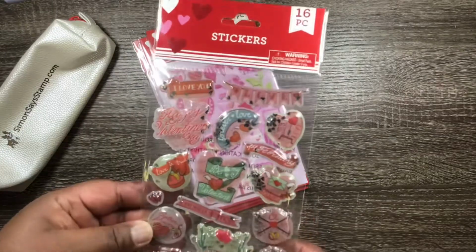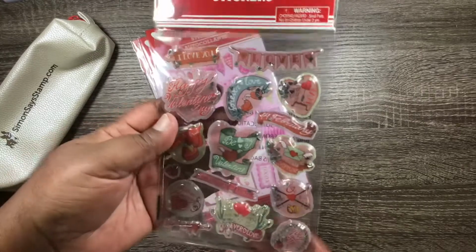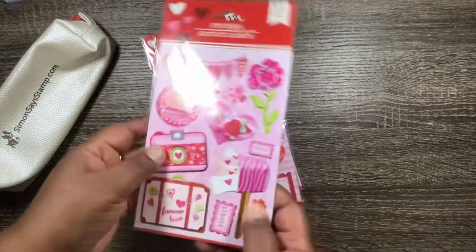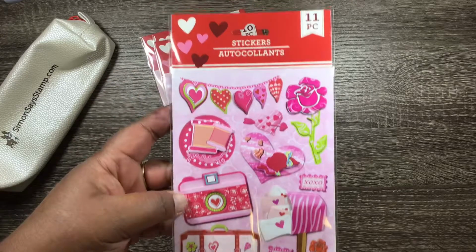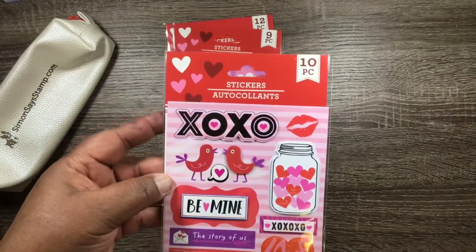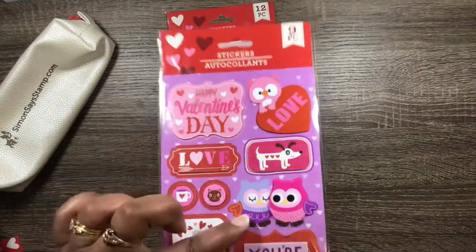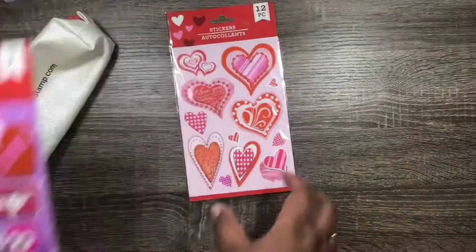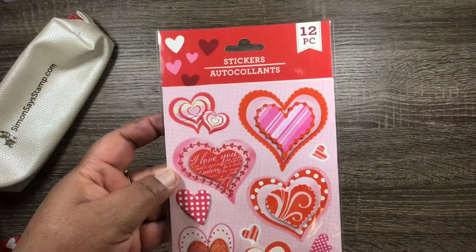Oops, and here goes another one. Aren't those cute? That is really cute. I don't think I've ever seen these before either. And then this one here. I love that mailbox there. That's really cute. There goes another set. And another set. Look at this. It's got owls on there. I love owls. And look at this. This is really cute. Primitive heart there. Really, really cute.